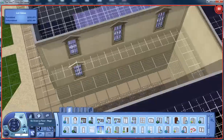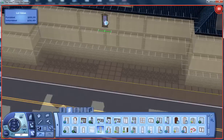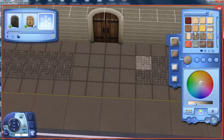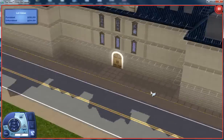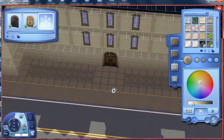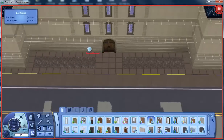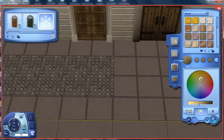But anyway, yes, we are finally placing some windows. Yay. Let's see here. I really love the windows. They're very Italian looking. The windows came with, I believe, Ambitions. And the door, don't worry, I'm gonna replace it, because for me it looked too much like a dungeon door. It is actually just supposed to be a school. I didn't want it to look like a prison, so I'm gonna replace it with something that I usually do use very, very commonly, actually.